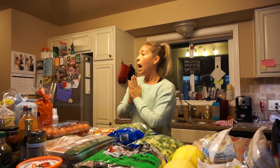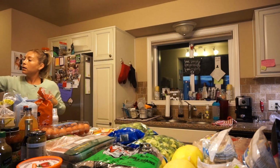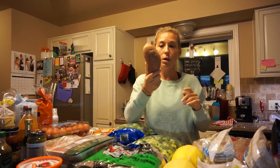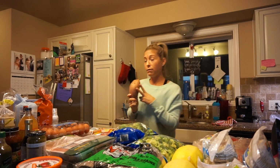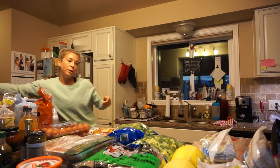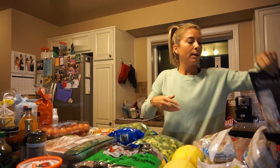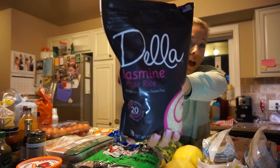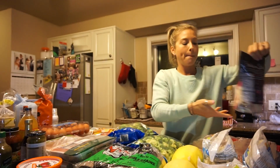Carb sources. I still have a ton of sweet potatoes and regular baked potatoes left over from my last Costco trip. So we do sweet potatoes and regular russet potatoes, and then we do rice. I'll either do jasmine rice or basmati rice, but I just picked this up from Safeway because they did not have any basmati rice.